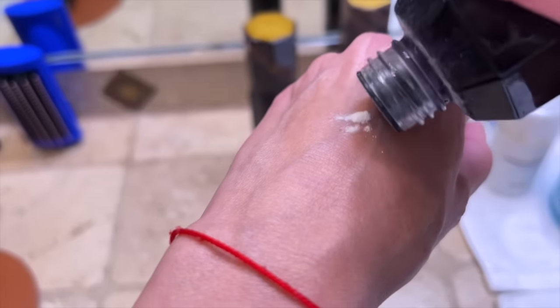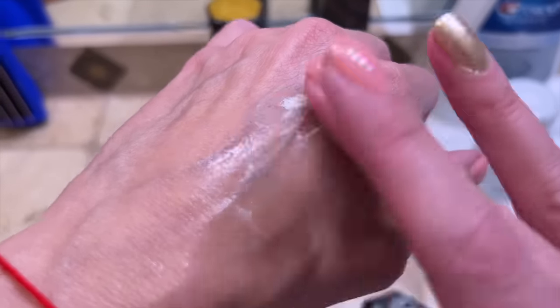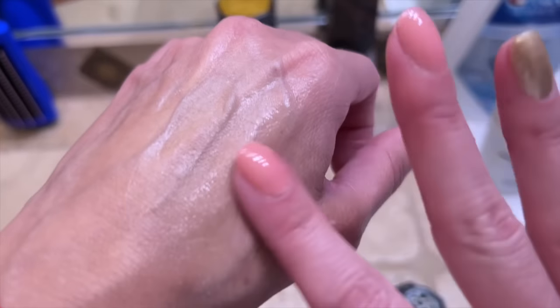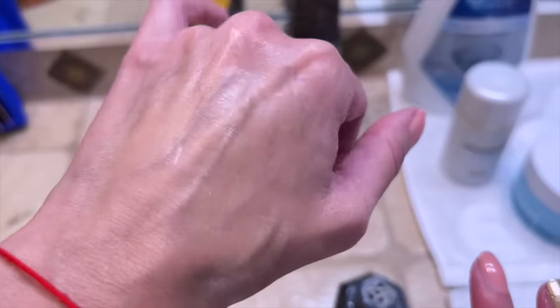But I love this powder. So this is a powder because it's an enzyme cleanser. You mix it with a little bit of water and you just kind of wash your face. It's not abrasive, it's not harsh in any way, but it does polish all your dead skin cells away, and also it makes your face obviously super clean.